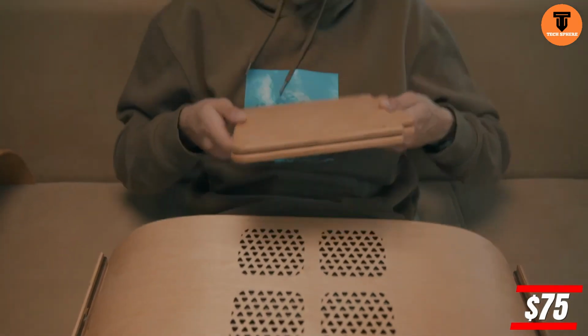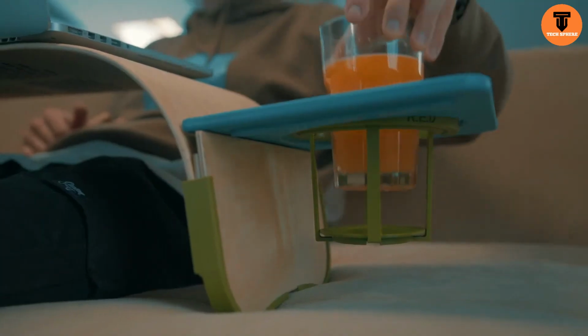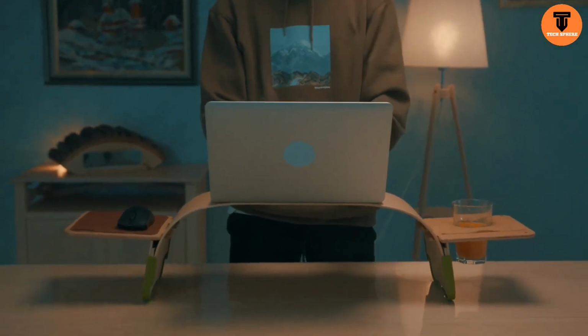Priced at just $75, the TwoHold offers both function and affordability. It's a simple way to upgrade your space without breaking the bank. Stylish, practical, and built for everyday convenience.